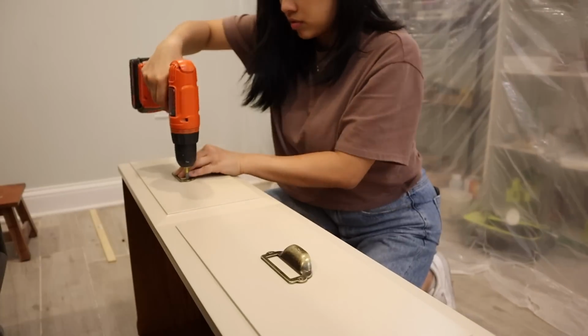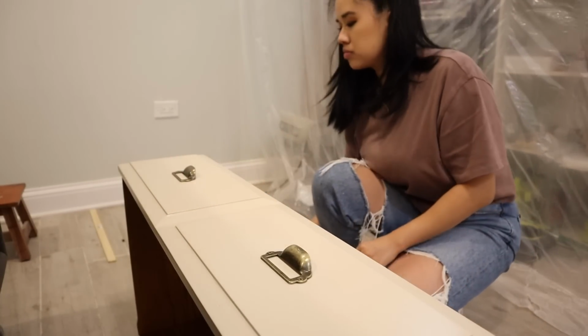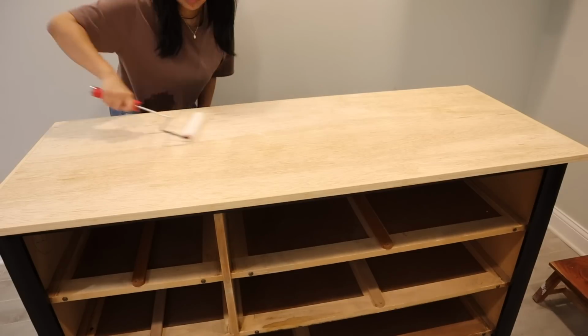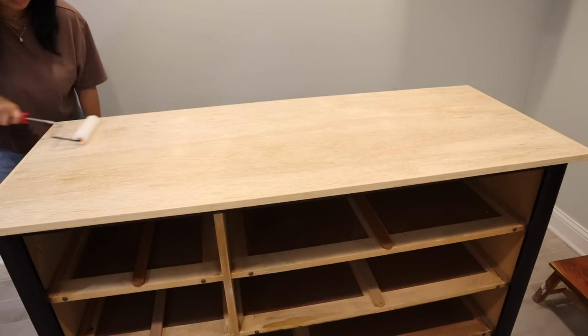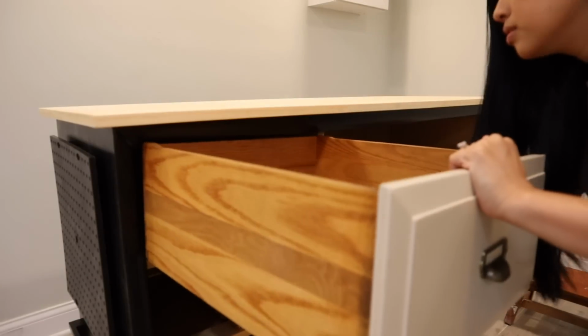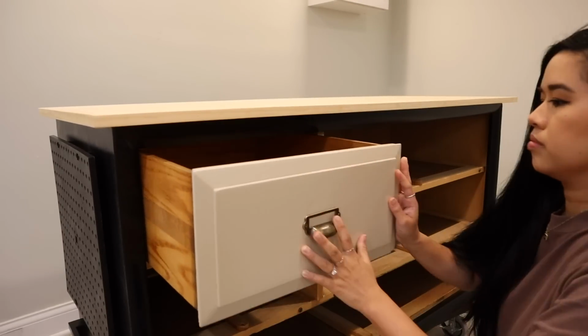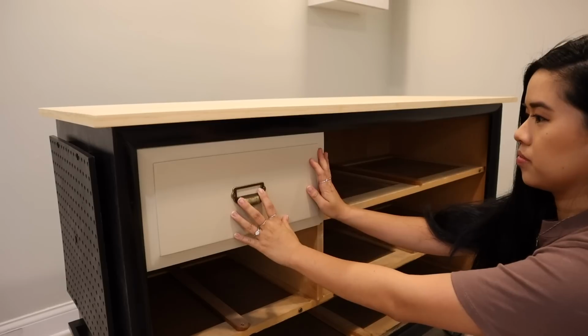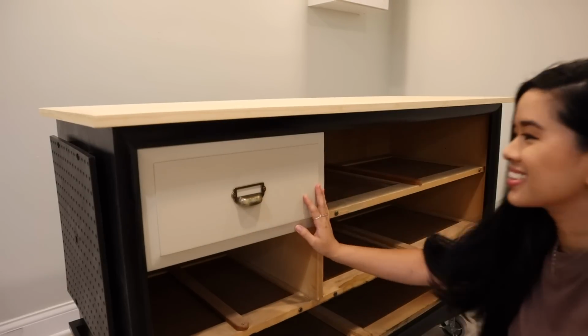And I also want to note that they came with these teeny tiny screws, so I'm not sure how well these are going to hold up, especially if you put a lot of weight in the drawers. So we shall see how they hold up. I will definitely update you guys. But overall, I think these really just complete the whole look of the drawers. It gives me that vintage vibe I'm looking for, while also being super functional to organize all my supplies. That looks so good.